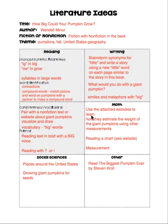For a book like How Big Could Your Pumpkin Grow, I would have a picture with a word on it on a cutout of a pumpkin, and they'd have to find a partner who also has a picture with a word on it, and together they'd form compound words they would find in the book. After you have them create compound words, it's always fun to see if your compound words make sense, and I always do a sorting activity afterwards.